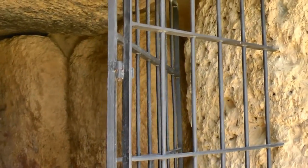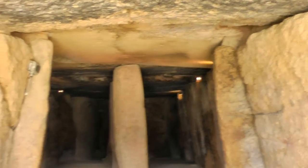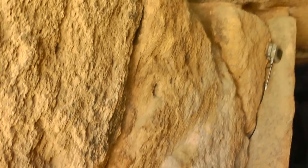As you can see, there's a grate now here to protect it. Now, the interesting thing about this dolmen is it's extremely large. Look at these fantastic slabs that were carved standing upright. These are at least 7 feet tall, and I would say at least 12 feet across.